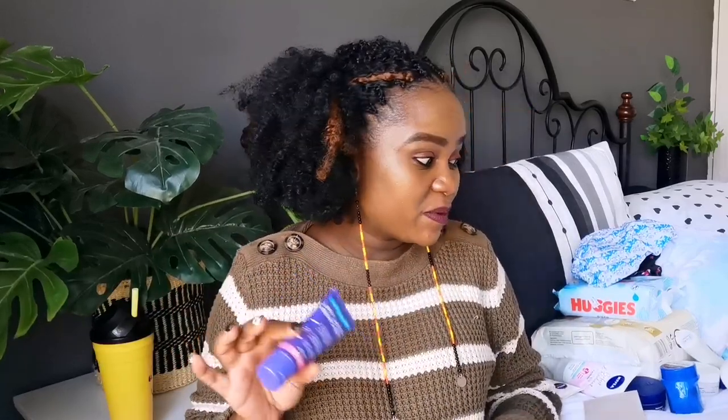So me, I don't like pain and I like being prepared. I've already started applying mine. I started like 3 days ago, just 3 days before I go to the hospital, and just start like pulling your nipples out so that you can be ready for the baby to breastfeed. But that's me. I just like being ready and I don't like pain at all. I'm a baby girl.